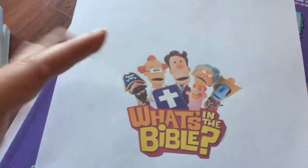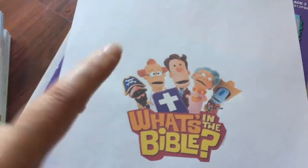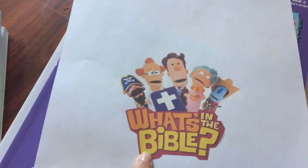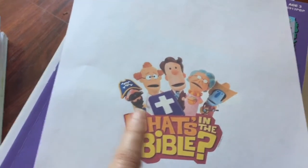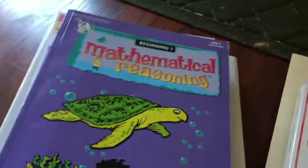And then I'm also going to include a couple other things so that we can memorize our books of the Bible and things like that. So we'll do songs, and then there are also on the website for What's in the Bible with Buck Denver, printable coloring pages for free, so I'll probably do some of those as well. So that is our Bible.